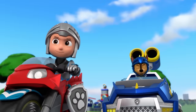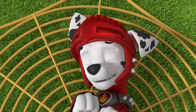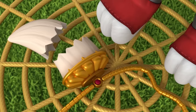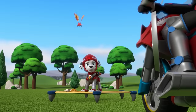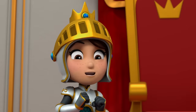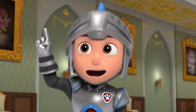Chase, now! Ruff, dragon net! I'm good, but the enchanted dragon's tooth is broken. Marshall, that's good. Now Claw can't use it to control the dragon. Look, Sparks, wait! On behalf of Barkingburg, I thank you all for saving the kingdom. Whenever a dragon gets a little too fiery, just yelp for help.